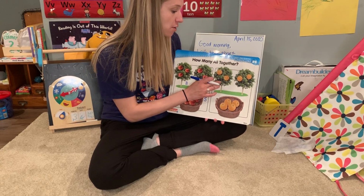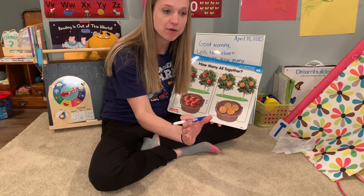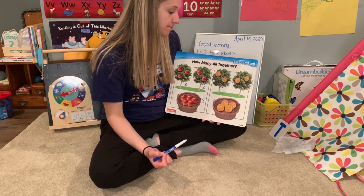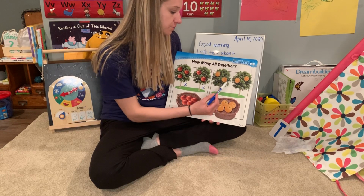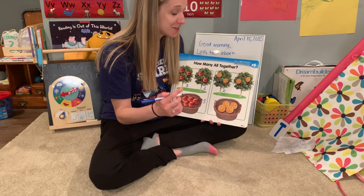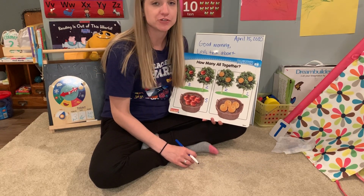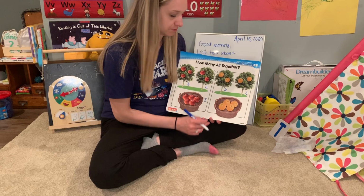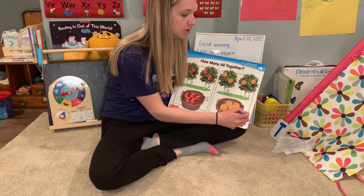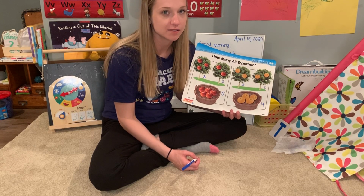Now let's go over here to the oranges. We have how many in this tree? And I bet some of you know without even counting, because some of you are starting to be able to just look at an amount of objects and know the number, and that's really something special. So how many oranges in this tree? 1 and 2. How many oranges in this tree? 2, you're right, 1, 2. How many oranges, if they picked them off the tree and put them in that basket, are there all together? Ready? 1, 2, 3, 4. 4 oranges.